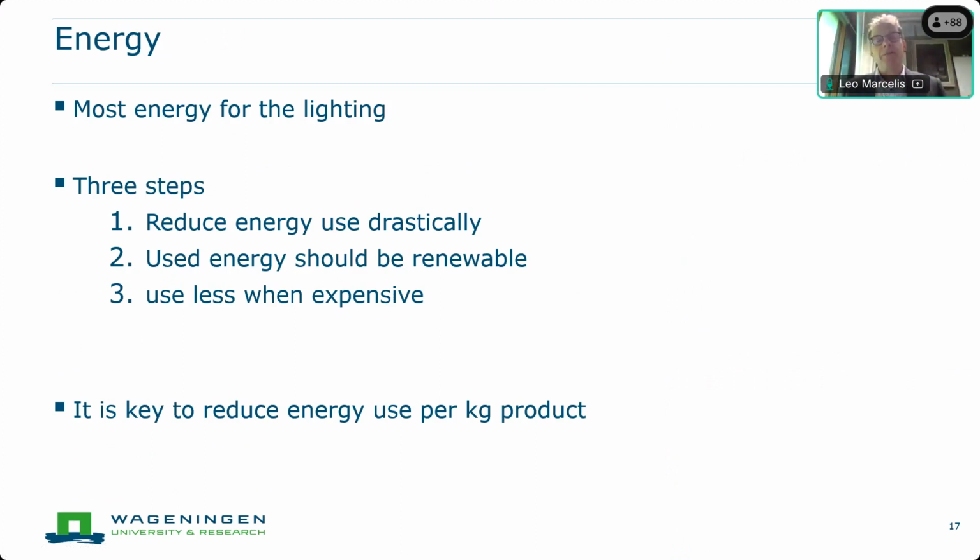So first we reduce energy, then we make use of renewables, and then we are getting more sustainable. But we also have to reduce the cost further. And that is, we have to use the energy when it is less expensive. The energy price is not constant. In particular for renewable energy, if it is solar power or wind power, the prices may fluctuate very much within a day or from day to day.